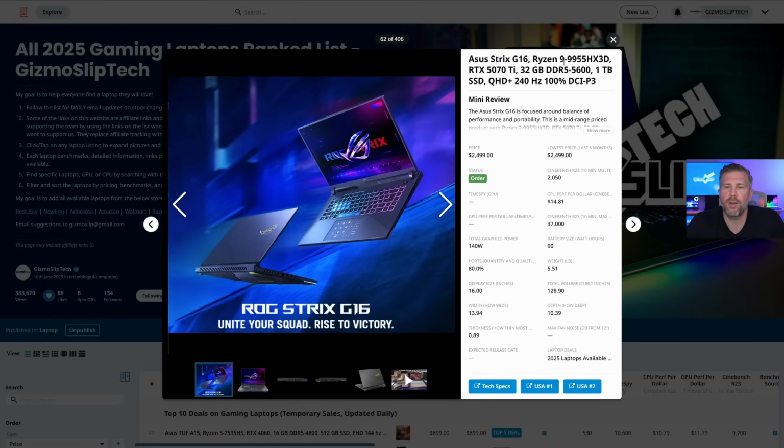Then you can max out with the Ryzen 9 9955HX 3D, which has the 3D V-Cache, giving you even more performance in esports games and CPU-bound games. It seems like a fantastic value and a great option, especially for esports gamers on a mid-range budget.